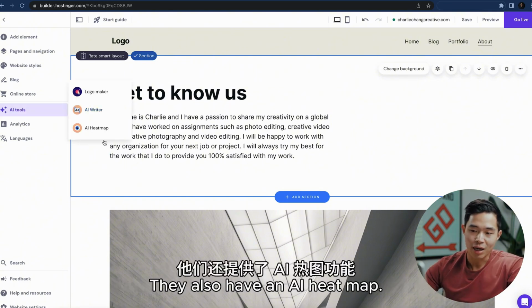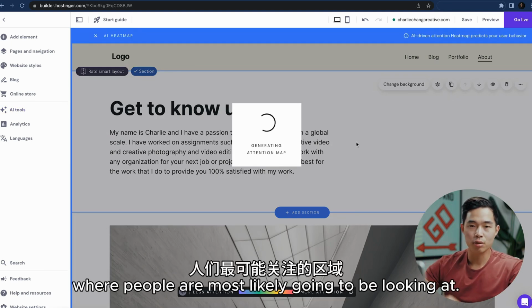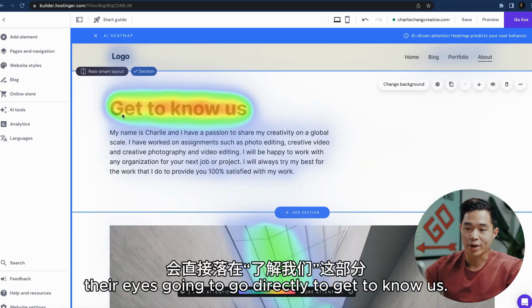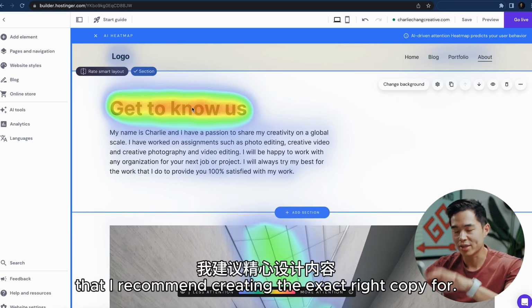They also have an AI heat map. So let's click on that. It's basically going to generate an attention map showing you where people are most likely going to be looking at. So cool. Based on this current about me page, you guys can see most people, their eye is going to go directly to get to know us. So that's going to be a very important section that I recommend creating the exact right copy for.